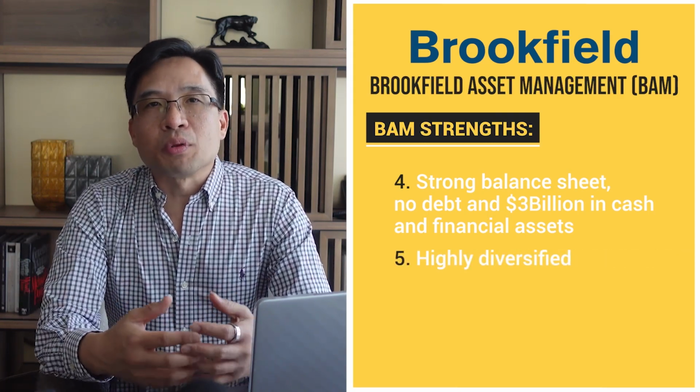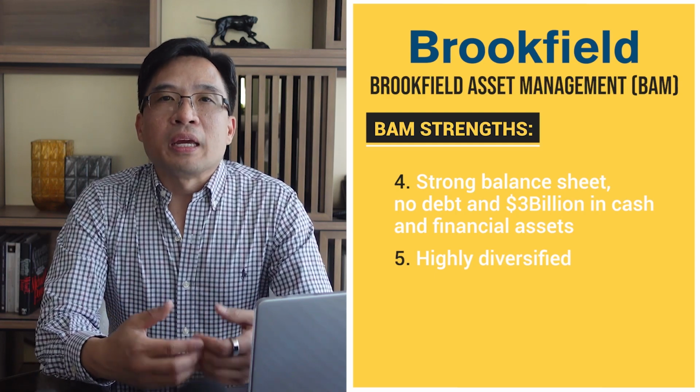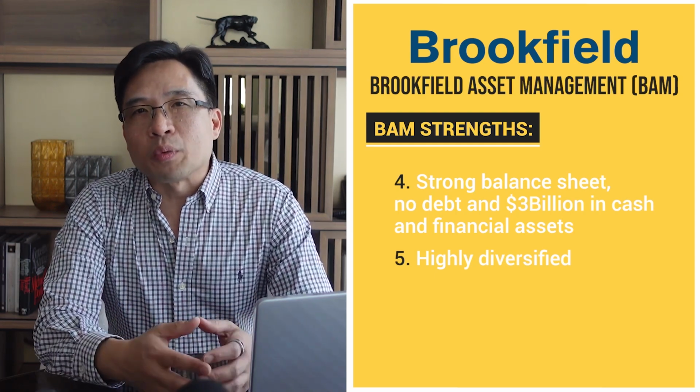This enables them to deploy capital throughout economic cycles in their investment segments, which are credit, private equity, and real estate businesses. Brookfield Asset Management will be the first investment for the fund. And in the following years, Doris and William will continue adding other stocks with similar characteristics to the portfolio. This means adding other investments with around 4% dividend yield and a dividend growth rate of around 15%.